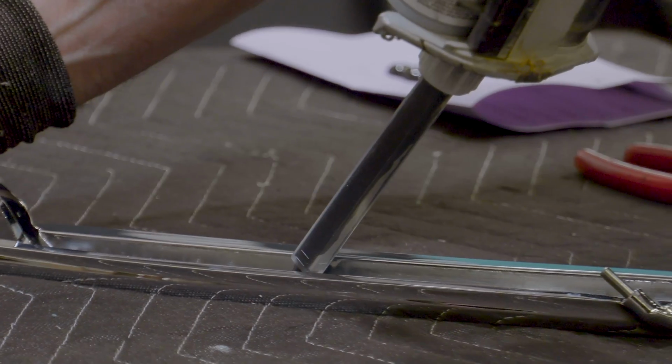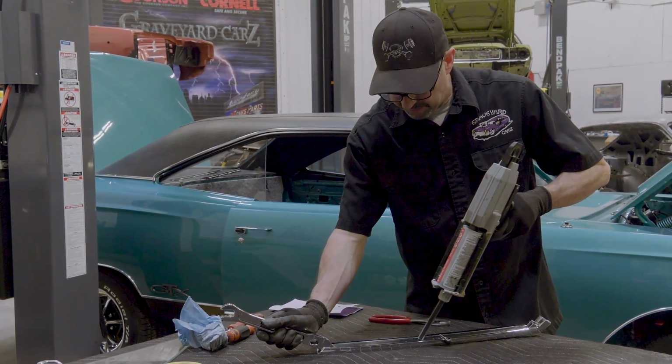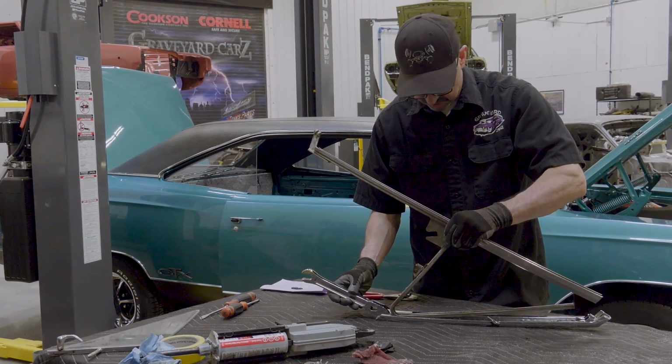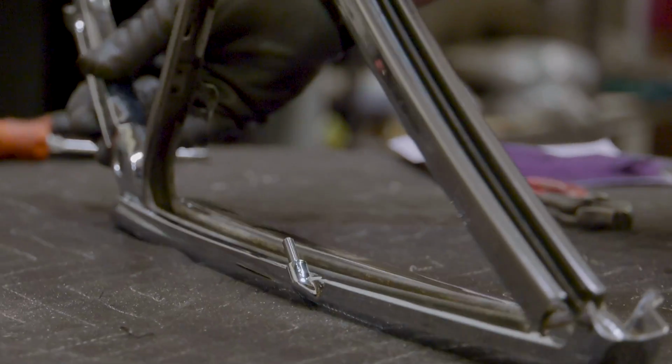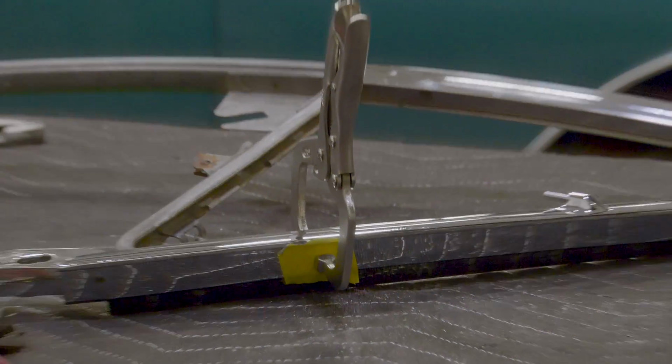You want just enough to glue it in there, but not so much that when you put your part in there and clamp it, it shoots all out over your chrome. Don't overdo it. Set that baby down in there gingerly, like so. Make sure I'm on my tape, like that. So there you got it.